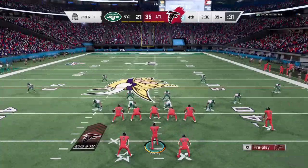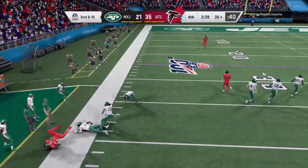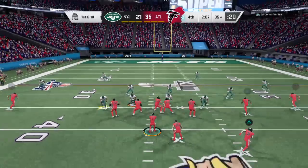Murray again, second and 10. And this is caught. I think he got that with one hand. And that's going to be another first down as the tackle made at the Jets 35. They don't need to run another play here before the two-minute warning. Let's see if they do it anyway.